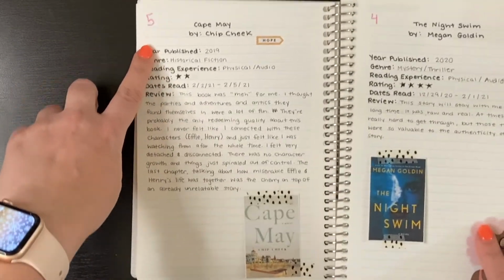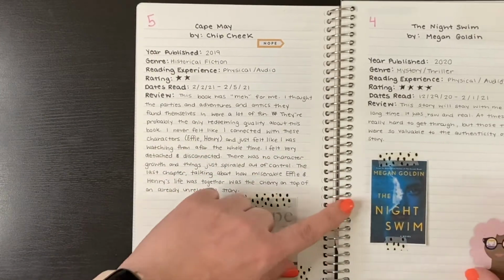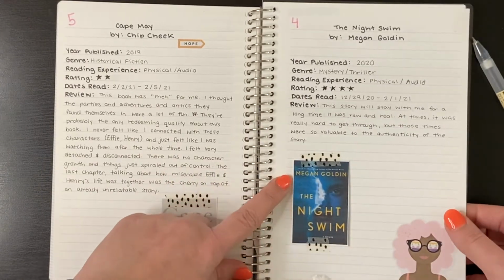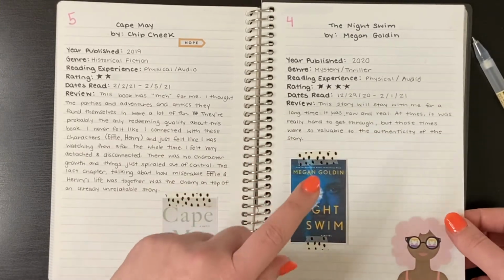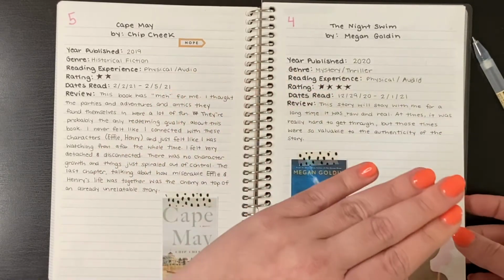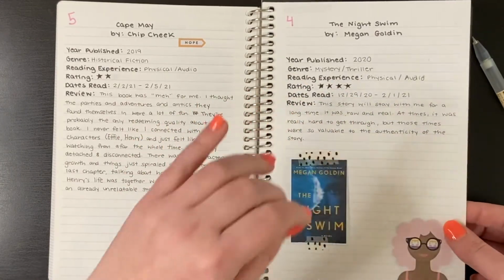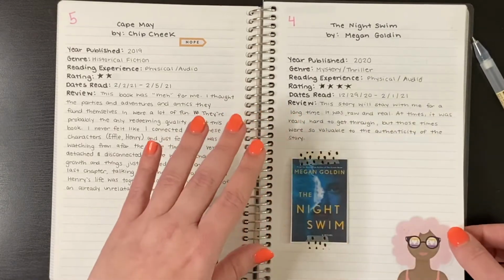This next one is Kate in Reverse by Chip Cheek, and it was bad. Don't read it. The next one I read was The Night Swim by Megan Goldin. I thought this book was really good. I gave it 4 stars. I think it's a very important read, but trigger warnings for rape and sexual assault big time. It's a very important story, but man, it's tough to get through at times. But it's very, very important that people read it.